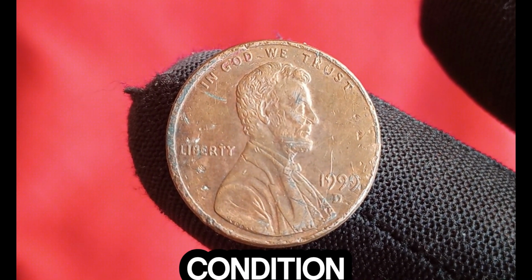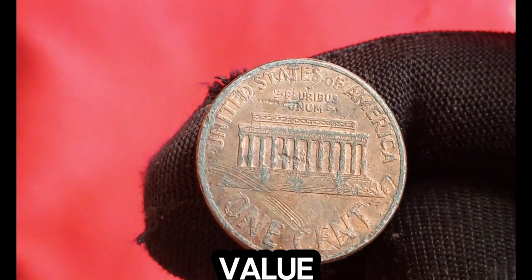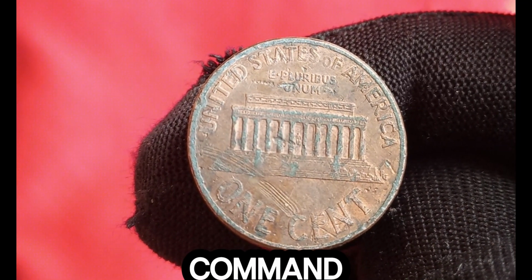And of course, condition matters. The higher the grade, the higher the value. Coins graded MS65 or higher by professional grading services like PCGS or NGC command top dollar.